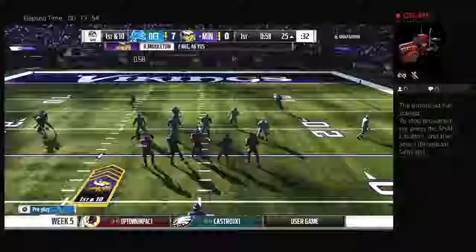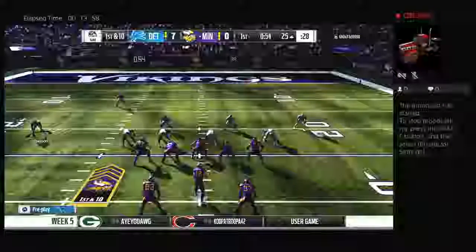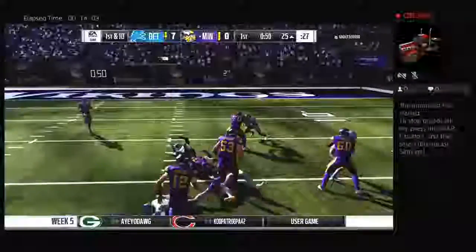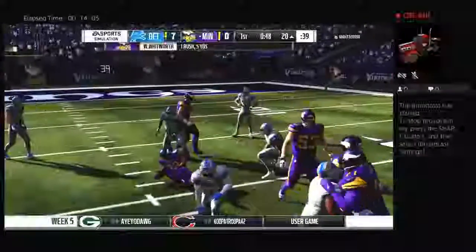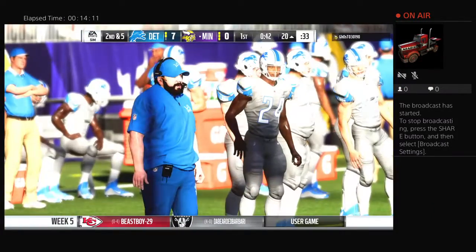So the ball moves into Lion territory now. Here's 1st and 10 at the 25-yard line. They'll run it now out of the gun. And able to push his way forward here for a good little gain. 5 yards is the tally on first down. That brings up 2nd and 5.